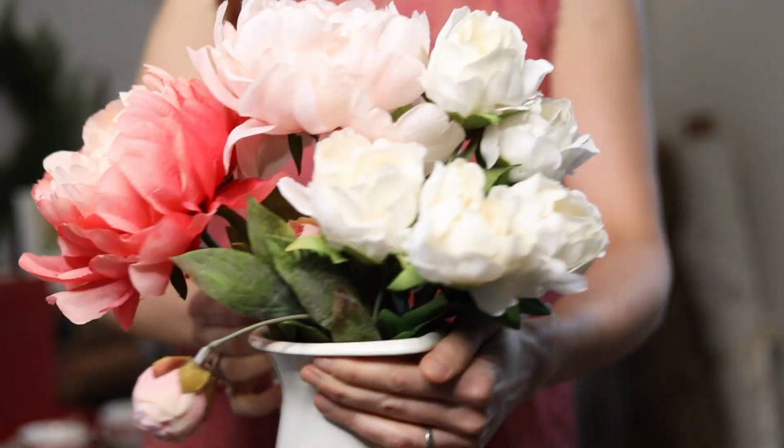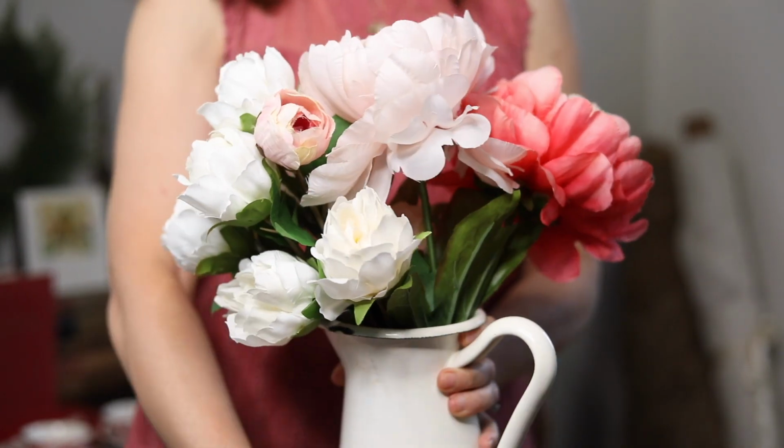So I'm going to, first of all, pull some things that I had around the house. I looked at what I had on hand with my faux flowers. So I have a good selection of peonies. These are from Michael's. These were from IKEA. Okay, and then I have an IKEA pitcher. So look also at vases and pitchers and things that you have.